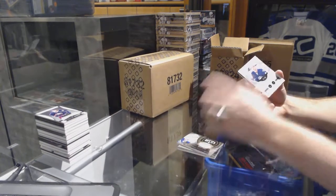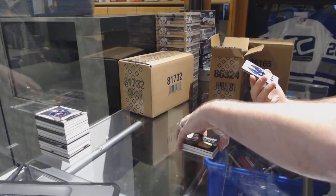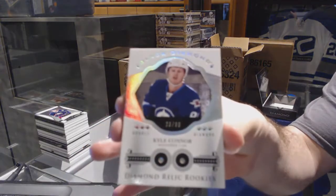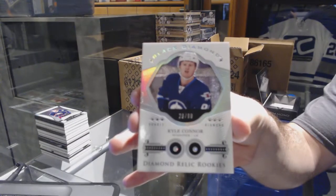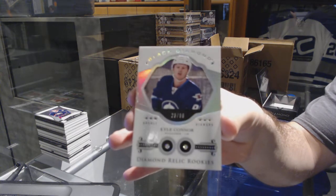We've got a double diamond rookie, number 299, for the Winnipeg Jets, Kyle Connor. There we go.